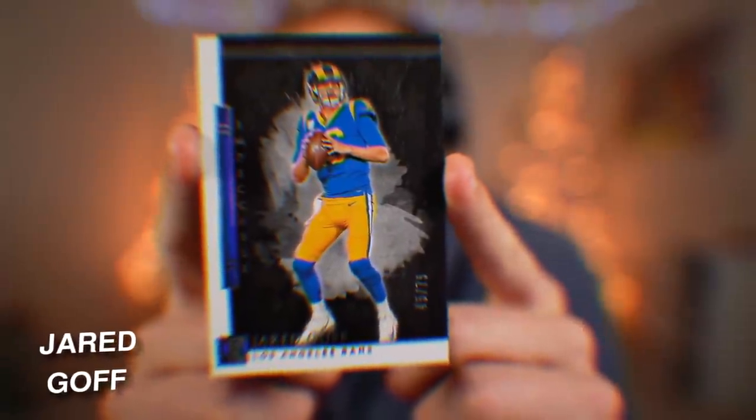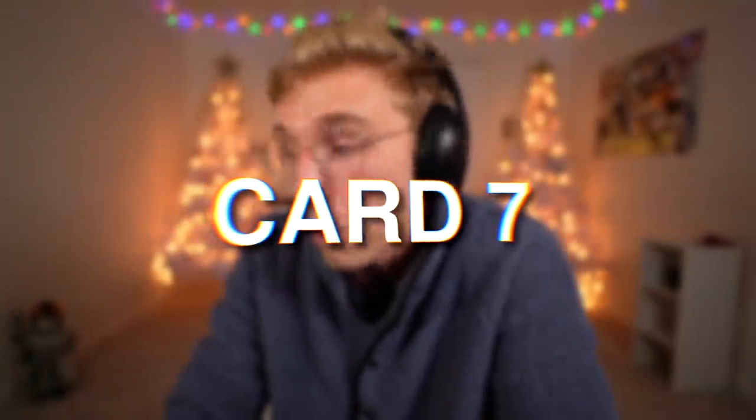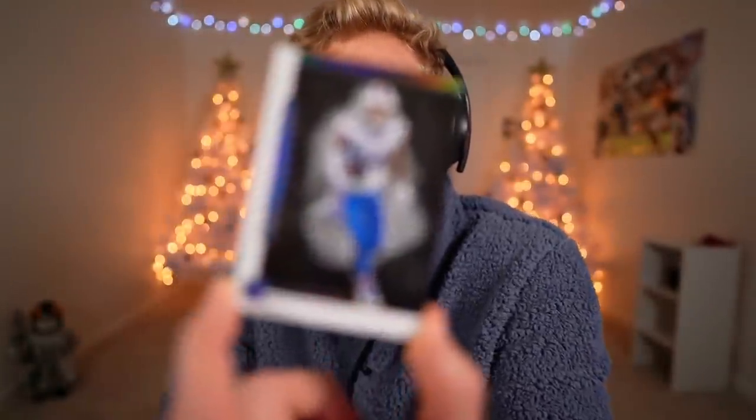Our next one is, damn. We got nothing on it, but he is pretty. Jared Goff, 44 of 75. No patches, no autos, but hey, Jared Goff. I mean, every card that comes in this, the impeccable, just looks amazing. So that's six. In this one, wow. We're stacked with the Bills players, baby.